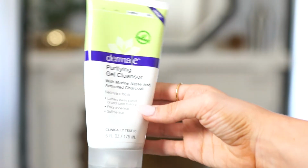So after all of my makeup is mostly removed, I will go in with a face wash, and my all-time favorite face wash is this Derma Purifying Gel Cleanser. This has marine algae and activated charcoal. It is fragrance-free, sulfate-free, and pH balanced, and it has algae for skin purity, charcoal for toxins, green tea for antioxidant, and aloe leaf juice for healthy hydration.